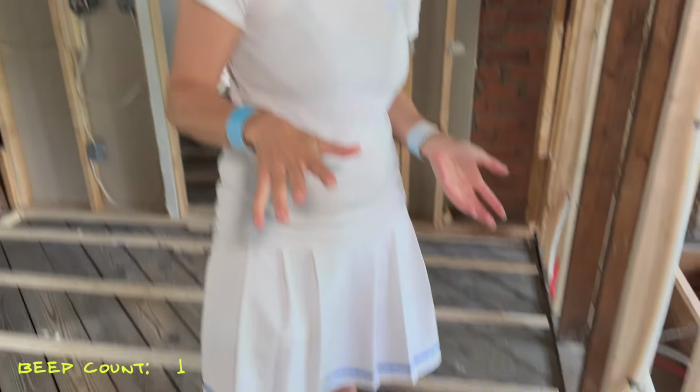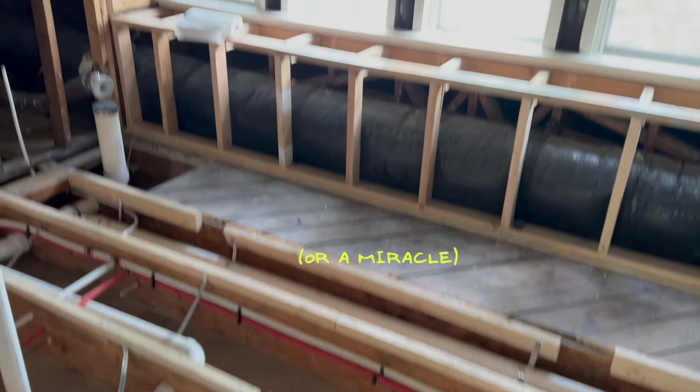Here's the deal. We are going to count two things in this video. One, how many times the smoke detector beeps, and two, how many times Lily trips on the floor. And if I don't fall through the floor, through the ceiling, we'll consider it a win.